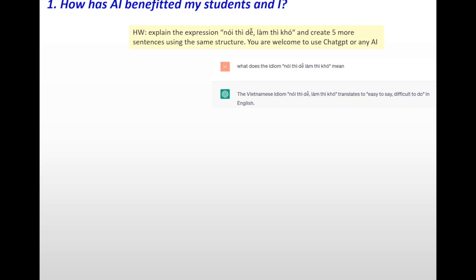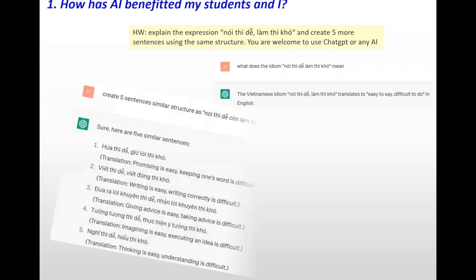Another homework I give my students is to explain the meaning of the idiom "nói thì dễ, làm thì khó" using AI's answer, and create 5 more sentences using the same structure. And of course my students came up with very meaningful answers.